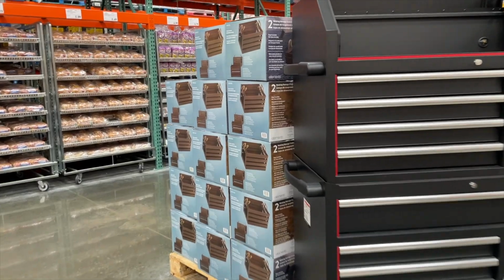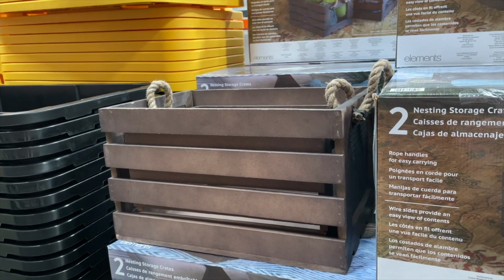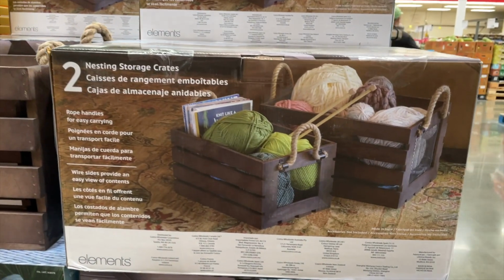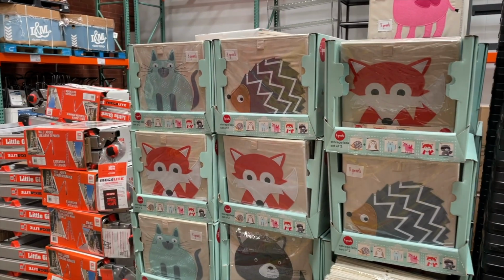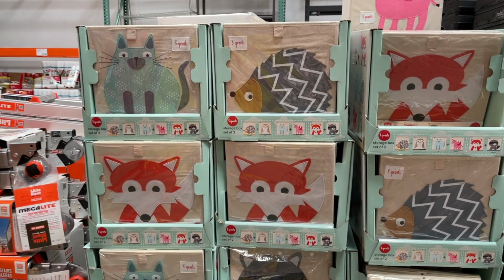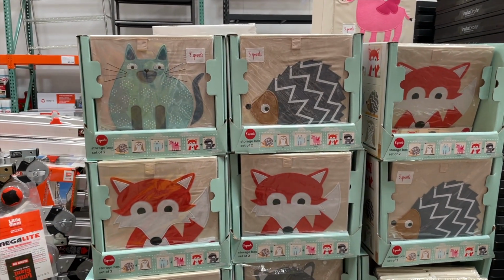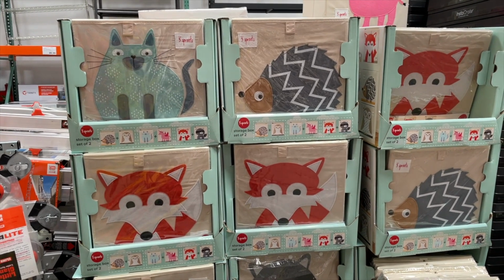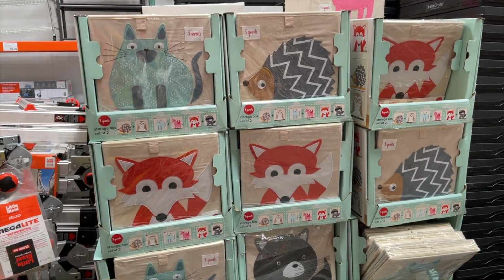Wait, are these crates over here? Pack of two crates, nesting storage crates, so there's two in there. $30. There we go. You can see them in action. Oh my word, we saw something similar to these at the Container Store. Wait, are these $18? Ooh, for a set of two though. Okay, suddenly not so bad.